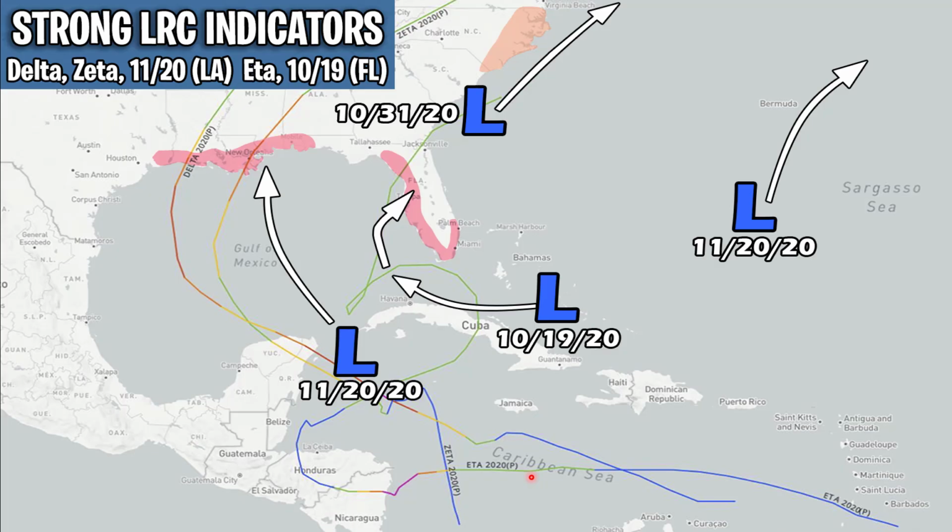So if you don't know what this is, basically the LRC is a recurring pattern. It was established last year in the fall of 2020, and it continued to cycle throughout the winter and summer months. So now we're in the summertime and it's continuing to cycle. The main strong LRC indicators that I look at are 5. There's 5 of them, 3 for Louisiana and 2 for Florida. So Delta, Zeta, and the 1120 were for Louisiana.